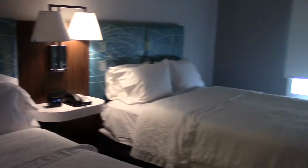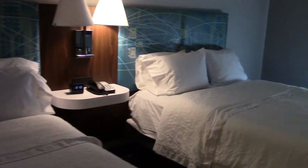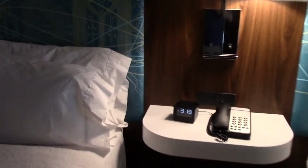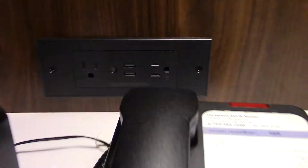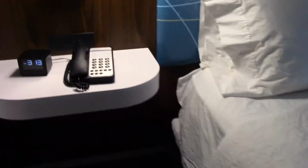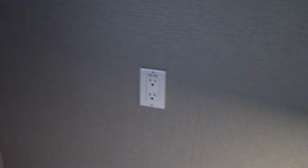Got some electrical outlets here on one of the beds. We got the 2 queen room option here today. And you get your standard phone and clock, but because it's a Hampton Inn, they've got plenty of power. 2 USB ports, 2 regular plugs right there on top of what I already showed you at the side of the bed. Got a pretty decent sized TV there, another phone, and then we've got a light here that also has another regular outlet, and we've got more outlets over here. Isn't that great? I love how much power the Hampton Inns usually give you.